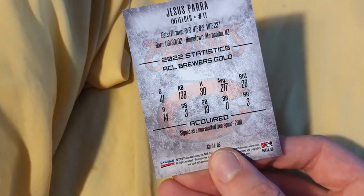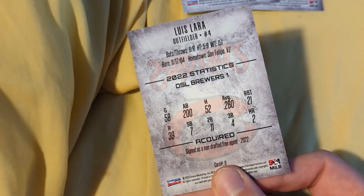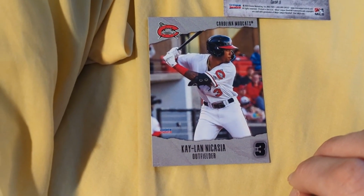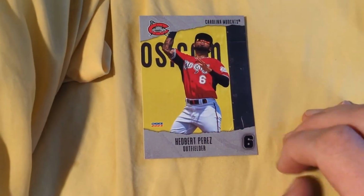Jesus Parra. Jeremy Vargas. Jace Avina. Luis Lara. Kaylan Nicasia. That wasn't as hard as I was making it seem. I just struggle sometimes. Hedbert Perez.